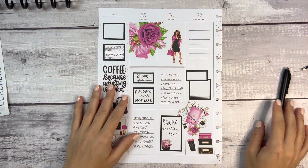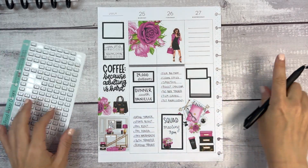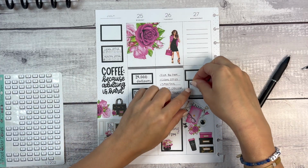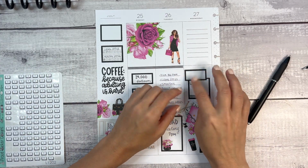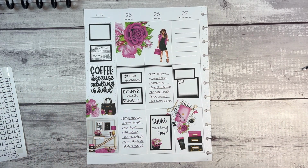All right, we've made it to Wednesday, halfway through the week. Before I forget, I wanted to use one of these boxes here to write down the book that I'm currently reading. And when I say currently reading, I'm doing a bad job of reading because I've read like 10 pages in the last couple of days, but it's been a busy few days.